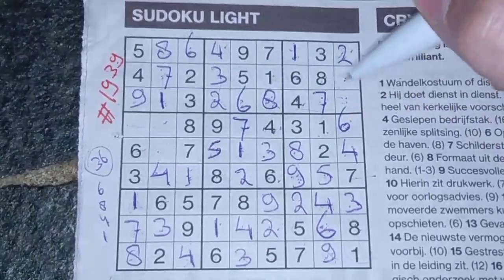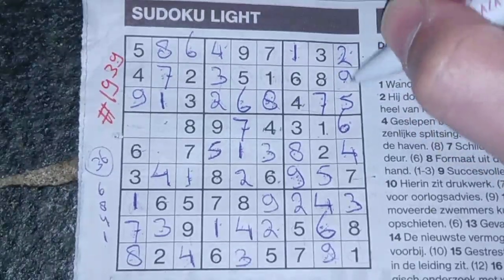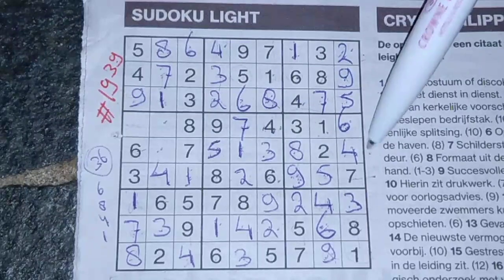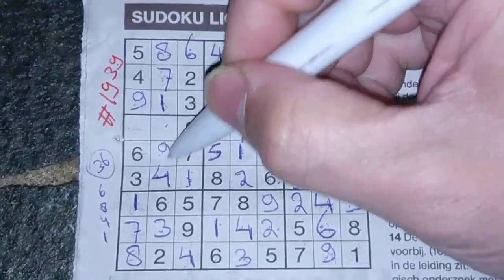We see here 5, no 5 there. 5 should be here. And the 9 goes there. 1 number left in this row, middle row for the number 9.